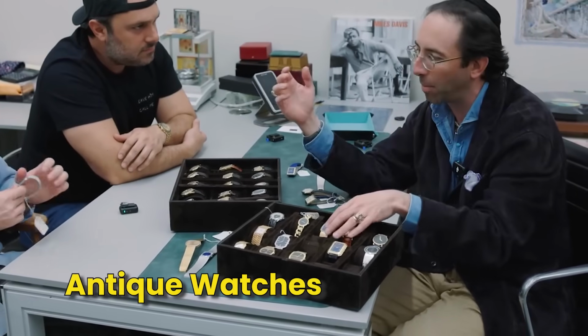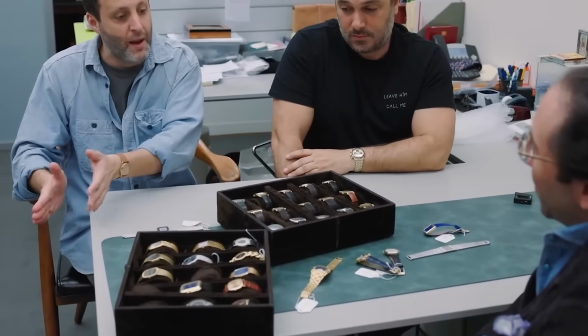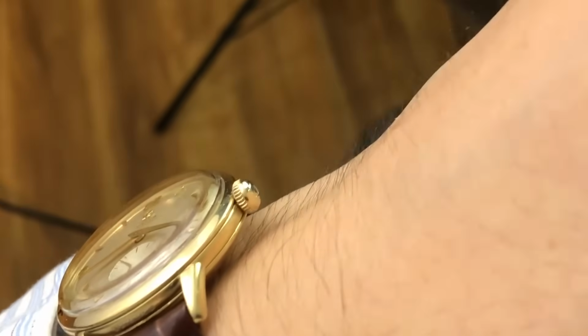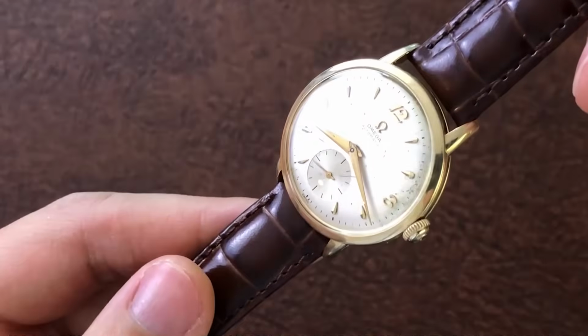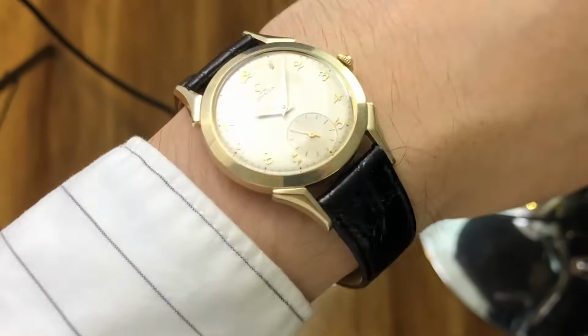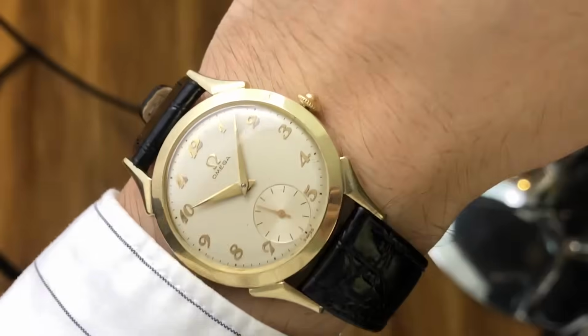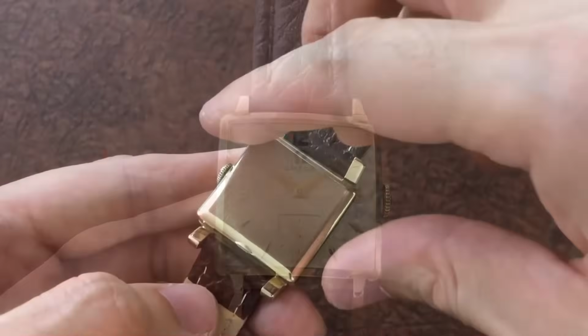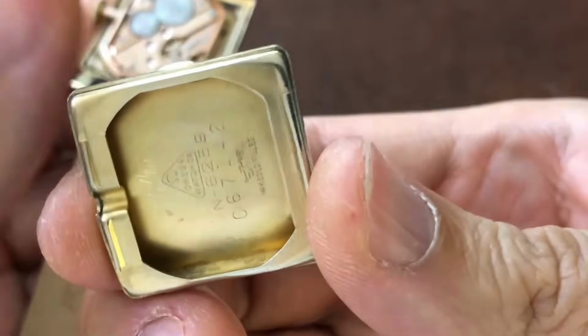Antique watches. Watches used to be more than accessories. They were milestones, a graduation gift, a retirement send-off, a symbol that you had arrived. And if yours came from a brand like Rolex, Omega, or Heuer back in the 60s or 70s, well, that old watch might just be ticking its way towards serious value.